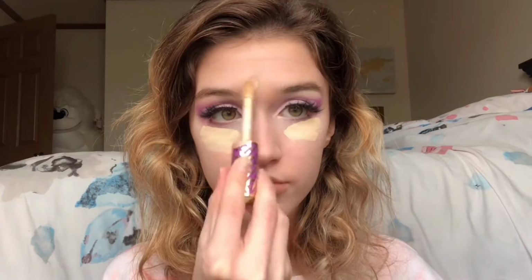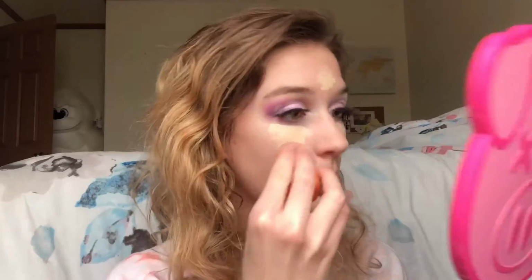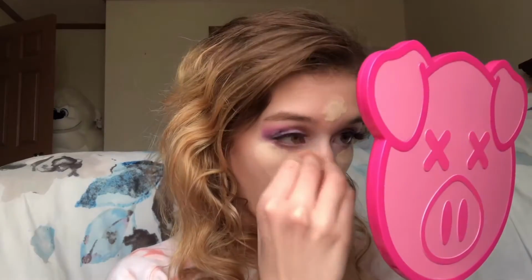And then to prime my face, I'm going to be using the e.l.f. Putty Primer, and then for concealer, I'll be using the Tarte Shape Tape Concealer in the shade Fair Neutral. And I'm just going to be blending everything in using the Real Techniques Beauty Complexion Sponge.